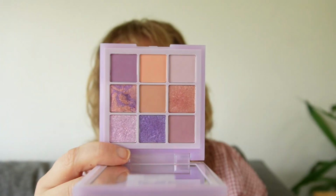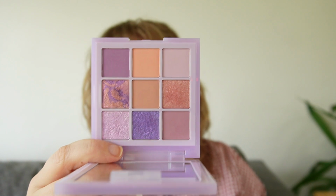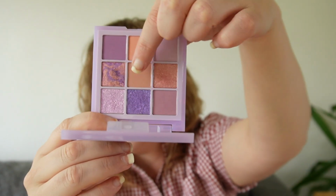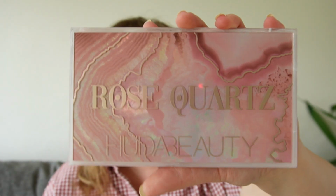But this one, I like the look of it. But again, I don't love that section here. So there's always something wrong with Huda Beauty palettes for me. So I'm not going to be selecting the baby ones. Even though the Nude Obsessions Light, I could definitely see as a winner in this video. Depending if I were to film this video next week, I might actually select that. But the Rose Quartz is now going to go on to the next round.